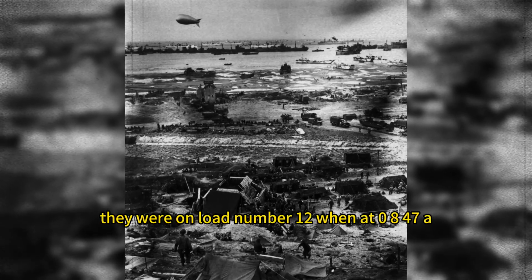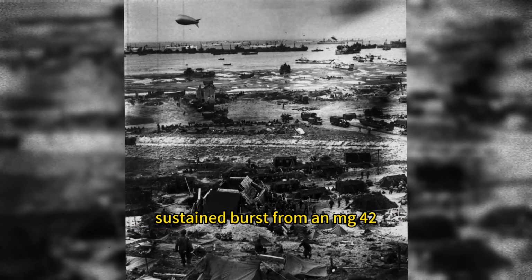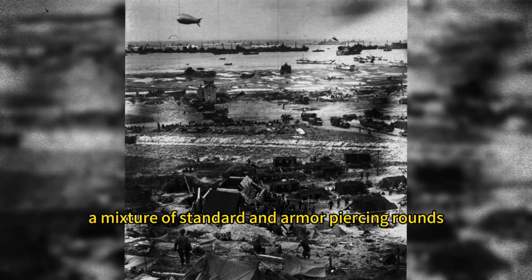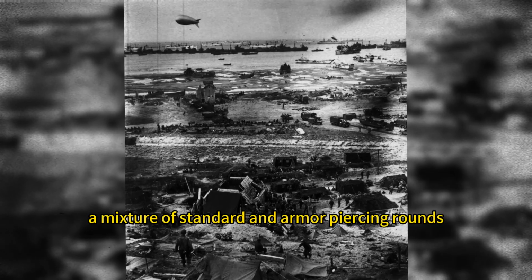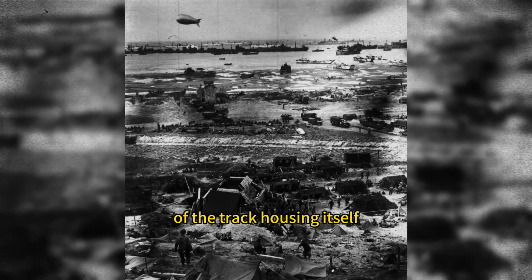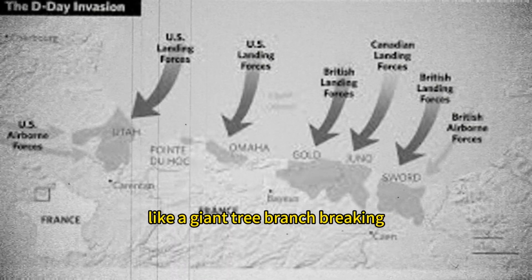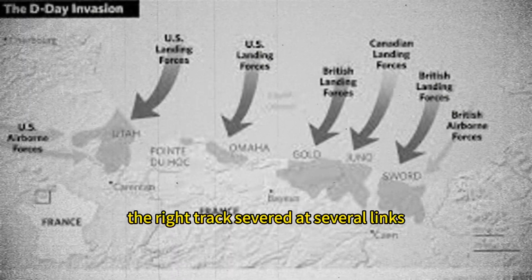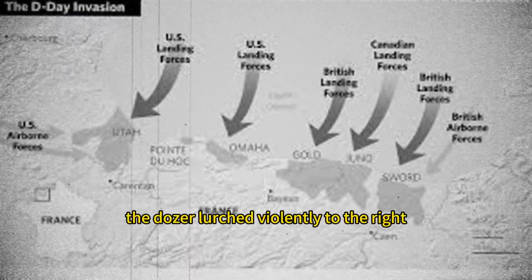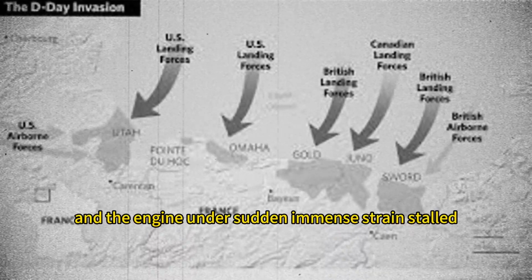They were on load number 12 when, at 0847, a sustained burst from an MG-42, aimed lower this time, found its mark. The bullets, a mixture of standard and armor-piercing rounds, walked up the right side track guard and punched through the thinner metal of the track housing itself. There was a loud, unnatural crack, snap, like a giant tree branch breaking. The right track, severed at several lengths, flew off its guide wheels. The dozer lurched violently to the right, and the engine, under sudden, immense strain, stalled.